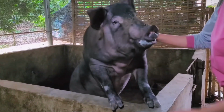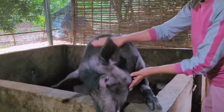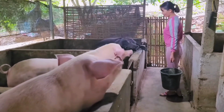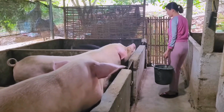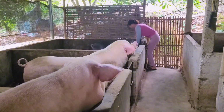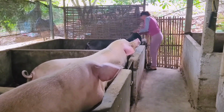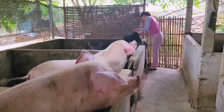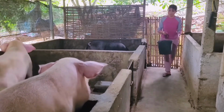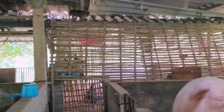Pig raising is one of the very popular occupations with people in my hometown. However, not everyone cares for pigs properly to bring the best quality. If you know how to raise pigs according to technical standards, it will bring high economic value. Location, barn infrastructure, and livestock equipment are important factors affecting the economic efficiency and biosecurity of pig farming.